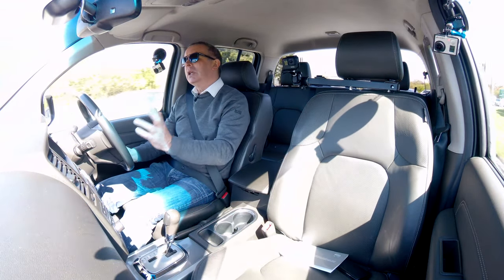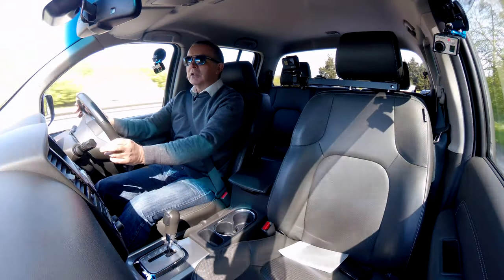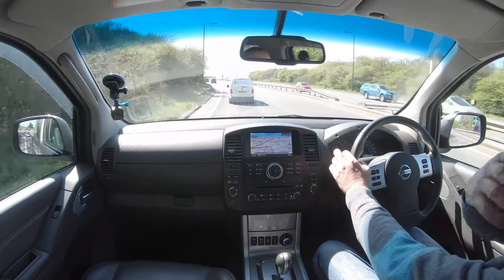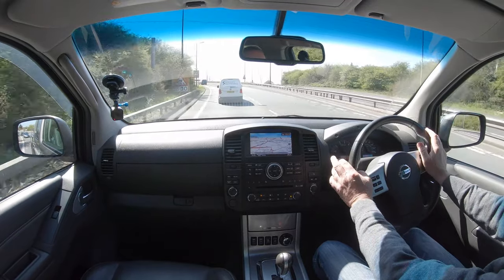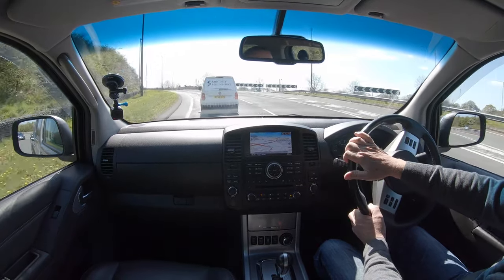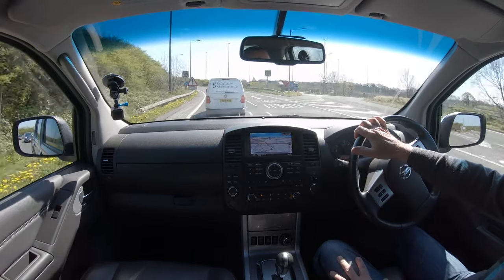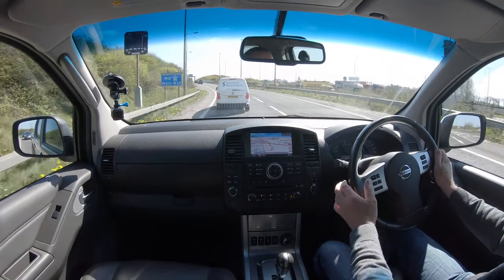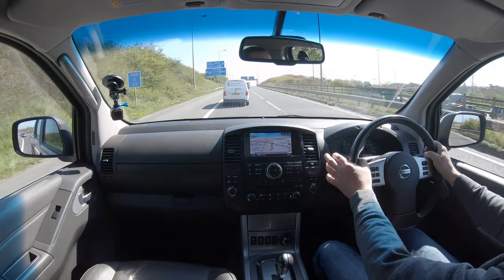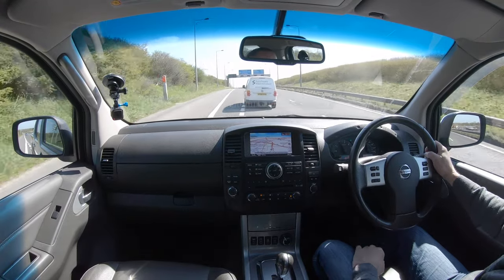You can keep the cab nice and clean, warm, cool, whatever you want. Listen to your music without getting drumming from the back. If it's a van, chuck all your tools in the back, or your weekend stuff, mountain bikes, whatever. And it's still a bit of comfort in the front here.